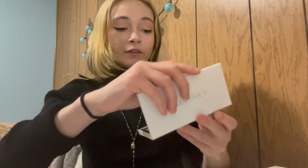I got this from Ipsy recently and it's all matte eyeshadows. I just love the neutrals and it has a black, which I never had before, so I'm pretty excited to use this more often.